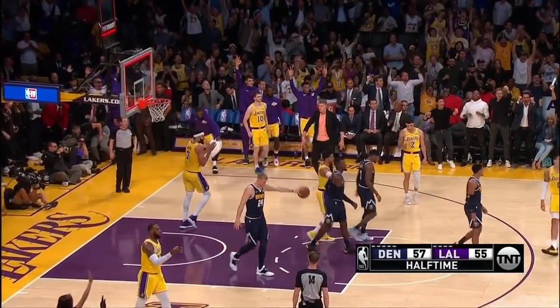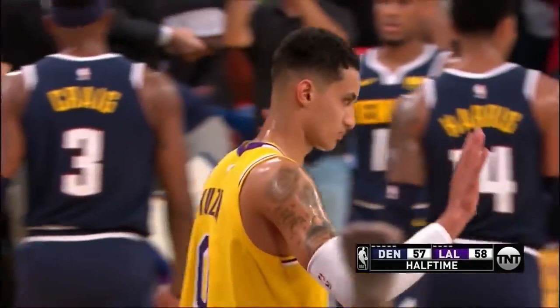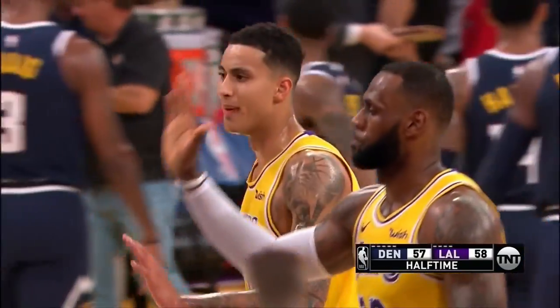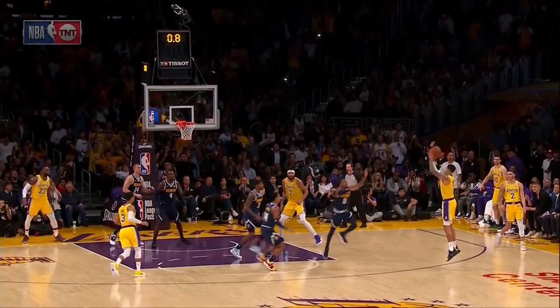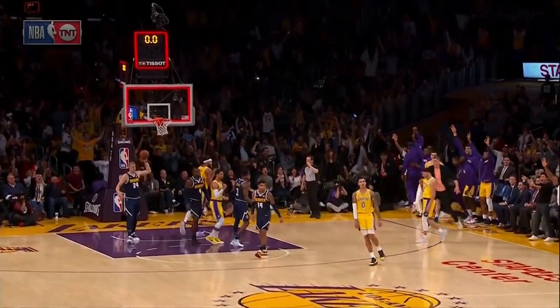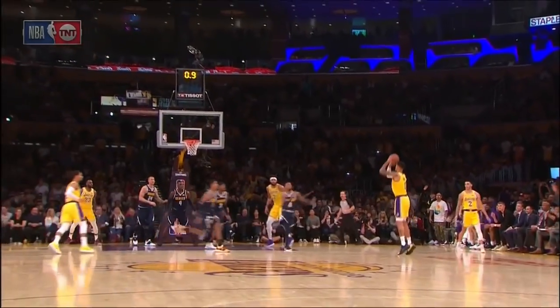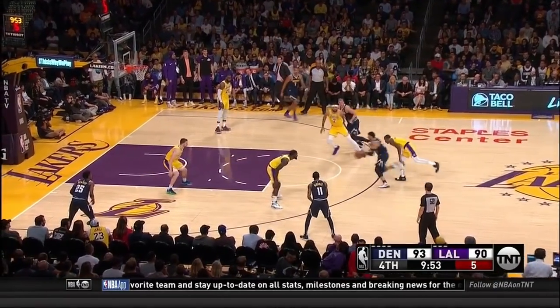Kuzma got the ball down from three. He beats the buzzer and gives the Lakers a one-point lead at halftime. LeBron James penetration and ball movement. Ball clearly out of Kuzma's hand as he knocks down the three, leading to halftime. 1-3 Los Angeles, 4-0 Denver.